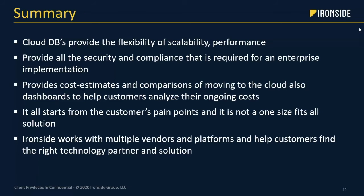Thank you, Mike and Dean, for your excellent overview on the cost as well as security. So to wrap it up, as we already discussed, the cloud databases provide flexibility and scalability, as well as the performance that was a problem with the legacy databases. Now you can have that flexibility on the fly, or you can scale them whenever needed. They also provide the security and the compliance that is required for any enterprise implementations.